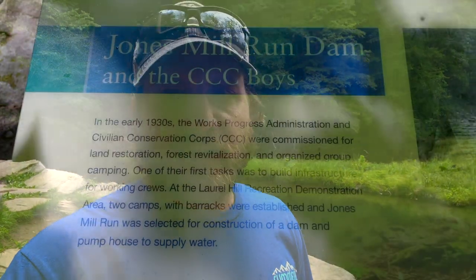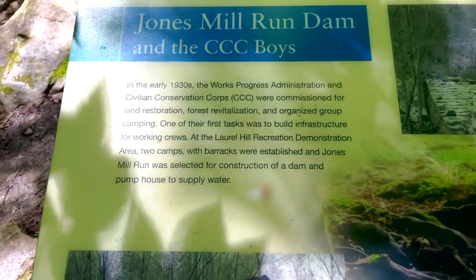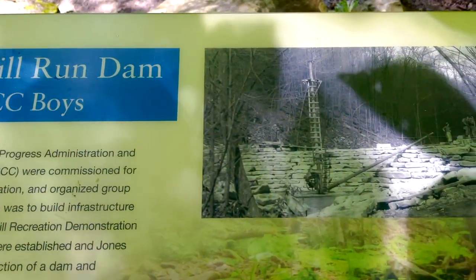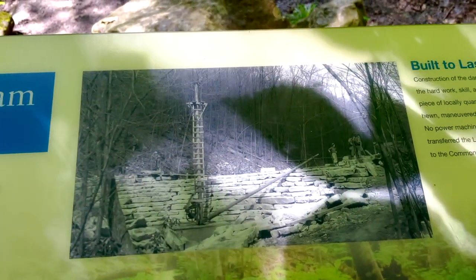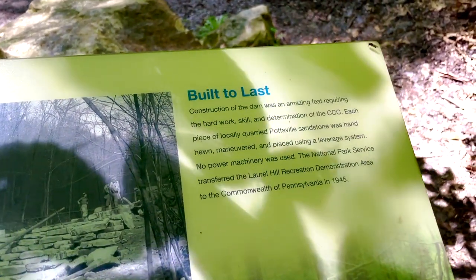So this was built by the CCC, one of the first things they did when they came here to Laurel Hill, which looks to have been owned by the National Park Service up until 1945, when it became a Pennsylvania State Park. They built this dam to supply water. There was a pump house here, and it supplied water to the camp where we just were, Group Camp Number 8. There were two sites here where the CCC had camps.